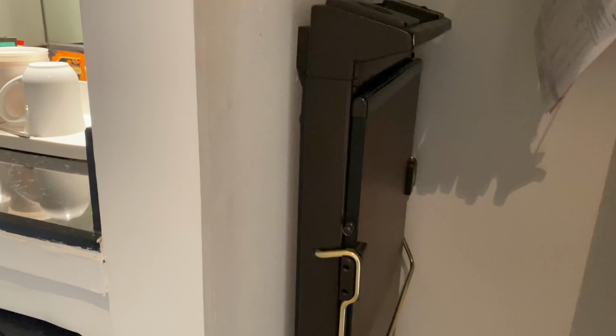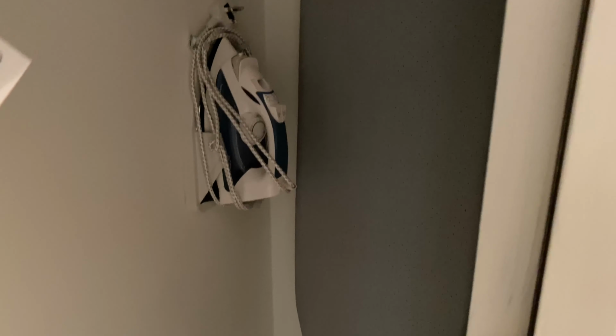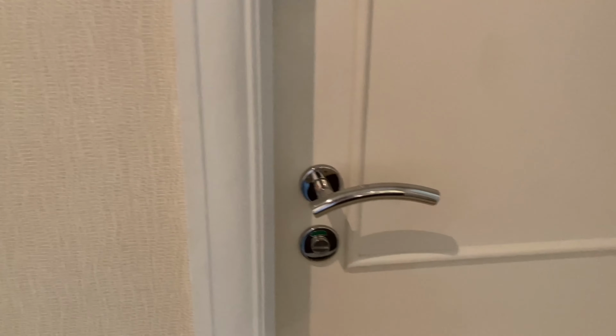Blimey, we've got a trouser press. We have a trouser press. And we have an iron and an ironing board. Love that. It's an airport hotel. You need this sort of convenience. It's cracking. Very good. Right, now round to the bathroom.